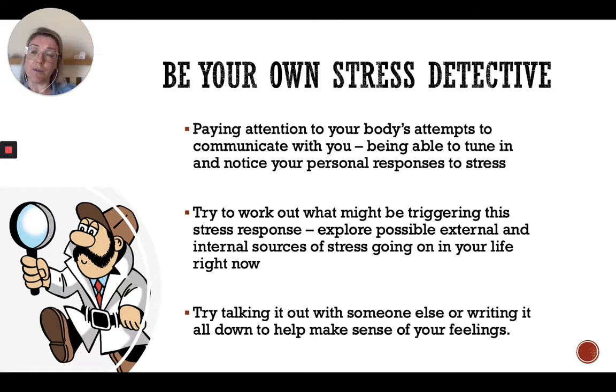Try talking it out with someone else. Sometimes a big part of stress management is just firstly making sense of what's actually going on. So try talking it out with somebody, or even writing it down if talking it out doesn't feel so comfortable for you. Find your own strategies to help you, first of all, just make sense of what it is that's actually going on.